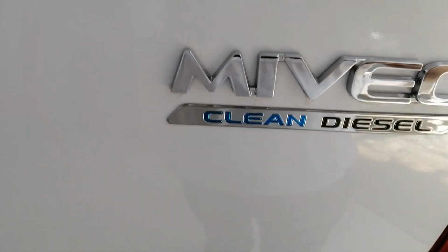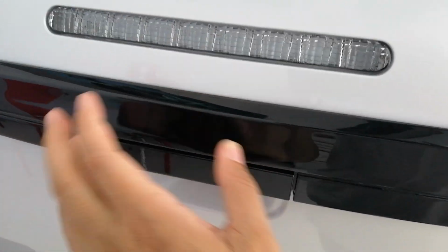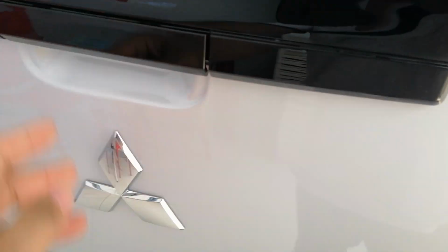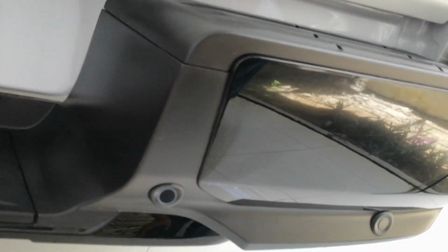Oh, okay. Here we go. This is clean diesel. So it seems like all their trucks and SUVs are diesel. So here's the release handle, which is in shiny black paint. But before we open that, let's look at the bumper. It's got sensors over here also.